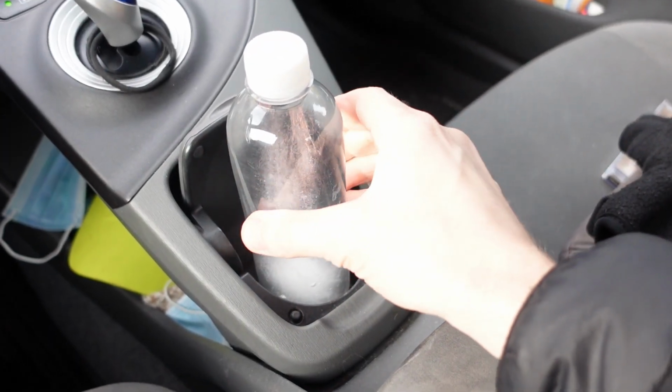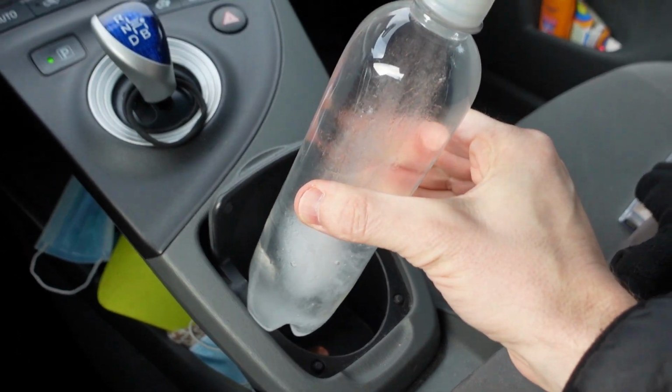Alright, we're packed up, ready to hit the road. We're letting the car warm up a little. It's pretty cold out here today. I want to see how cold it is. Let me show you this. Left this little bottle of water in the console here. Look at this. It's frozen, completely solid. Look at that.